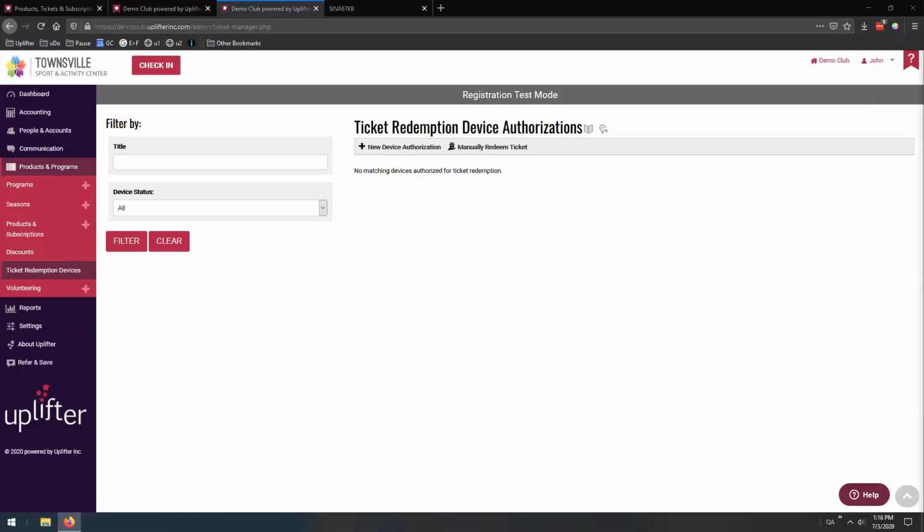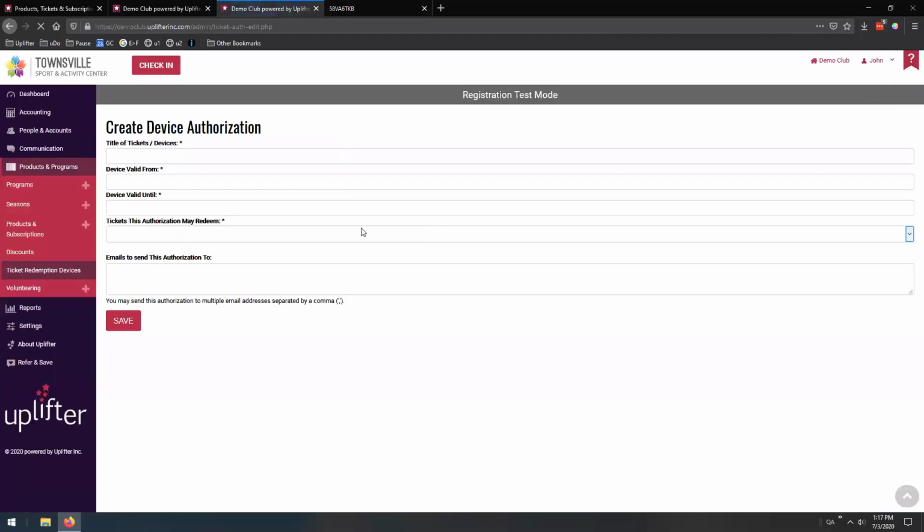And that is tickets. That was very fast. Can I get you to create a device authorization, please? Is that okay? Because there's actually one extra step here for some devices that aren't able to click on the link. Oh, yes, and thank you.